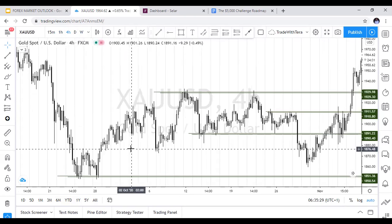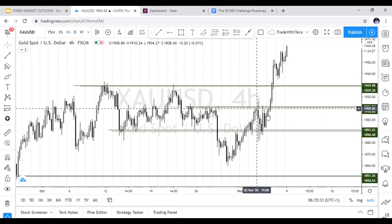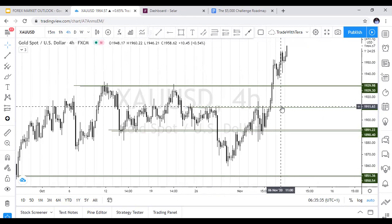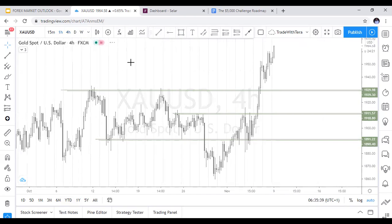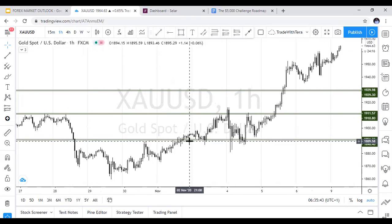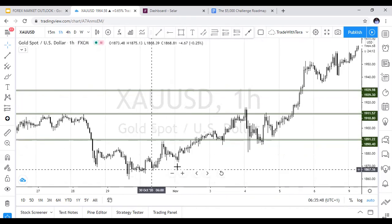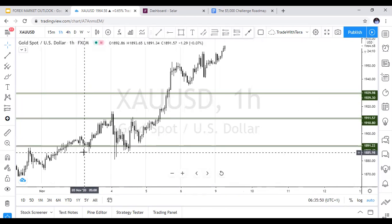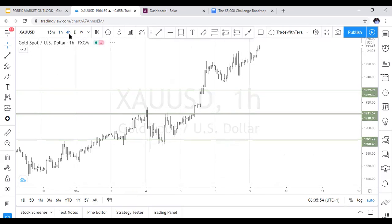Let's move on to gold. This is what we have on gold. Gold has broken all the resistance levels and is trading higher and higher. We can see gold doing this nicely.